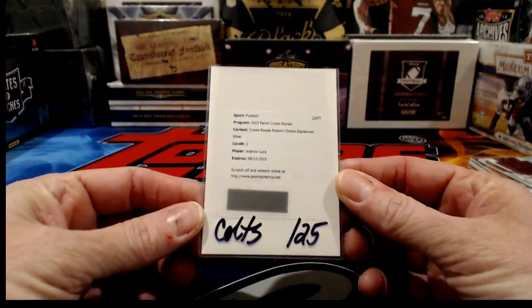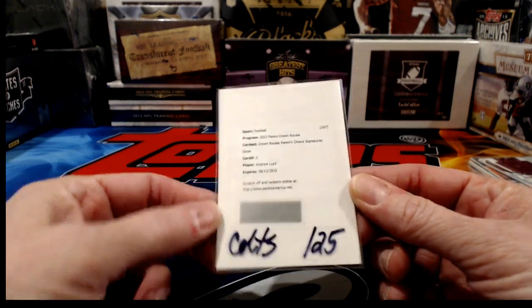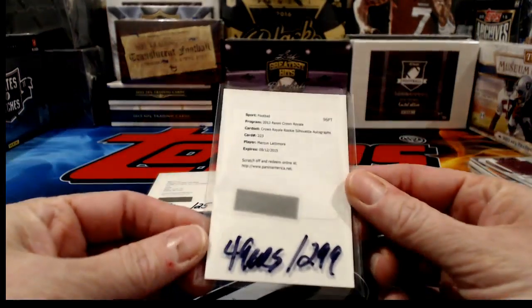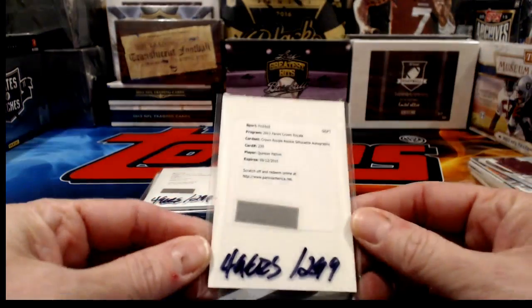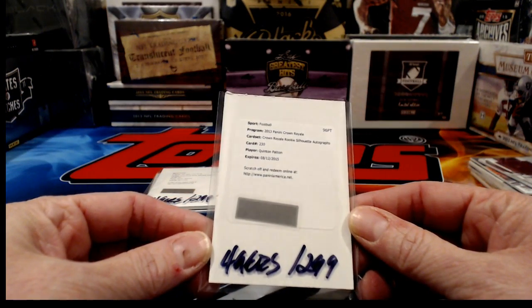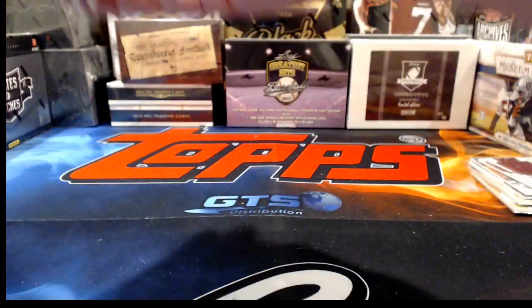All right, so let's recap our 13 Crown Royal. We have the nice Andrew Luck redemption to 25 for the Colts. To 299, the Marcus Lattimore for the 49ers. And to 299, Quentin Patton for the 49ers.